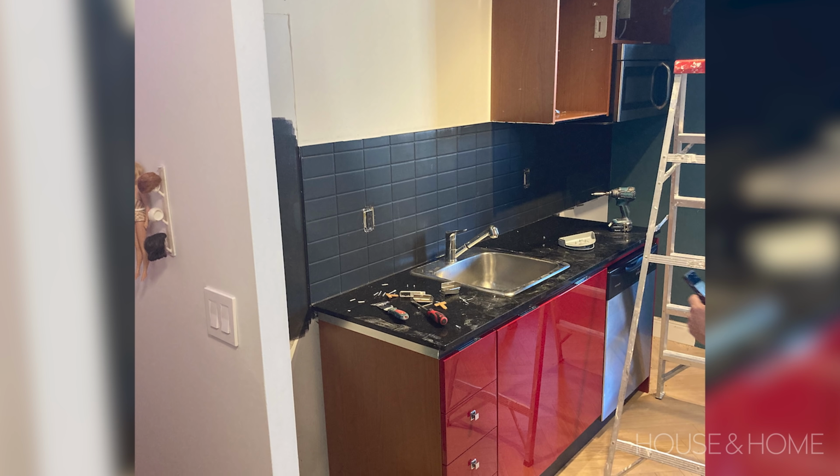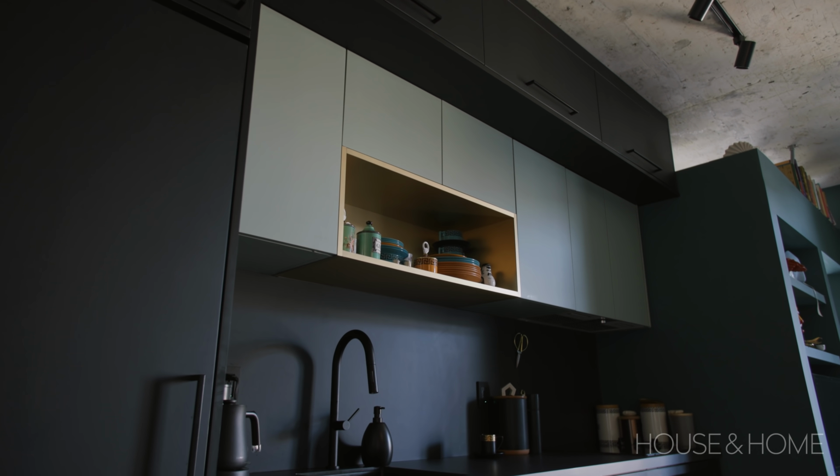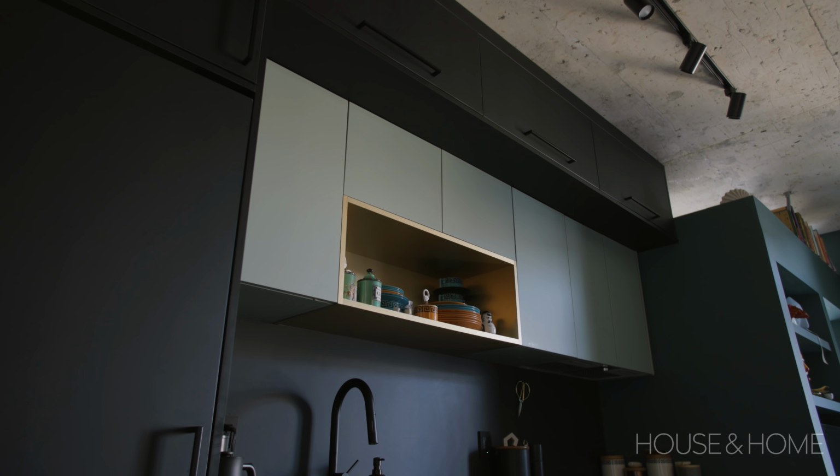So you were able to really maximize the storage without really changing the footprint. Yeah. It's the exact same, the dishwasher, the fridge are all in the same places and stuff like that. We didn't have to do big structural changes in terms of plumbing. So it was just literally going straight up.